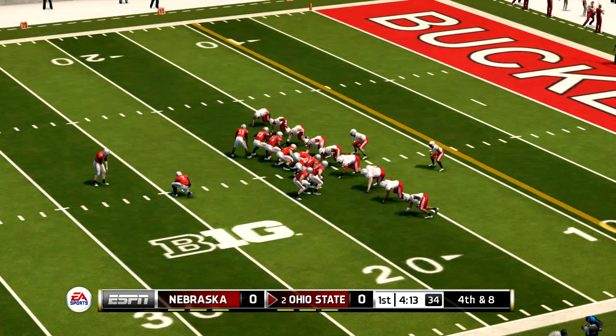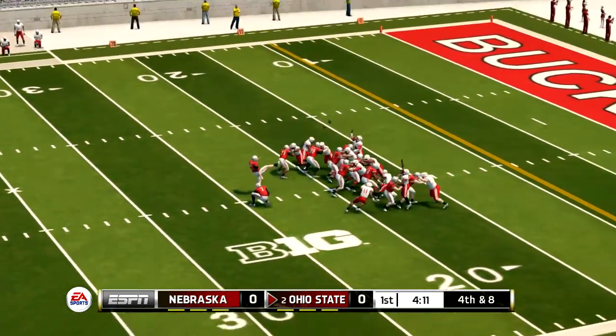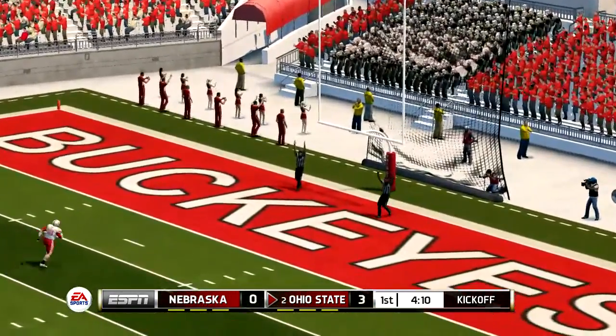It's 4th down. They'll line it up for the field goal. Ohio State is looking to go up by 3. Kicks up, and it is good.